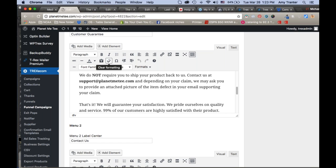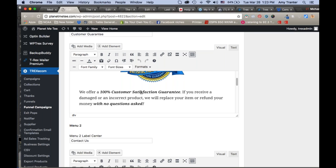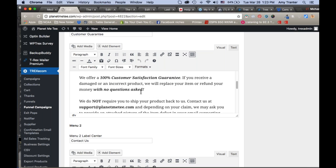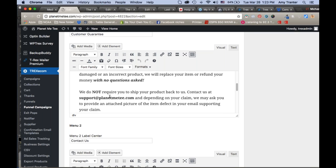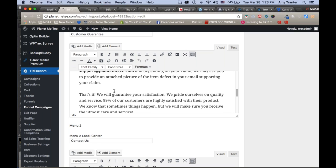I think that obviously builds a lot of trust. If they know that you're really concentrating on making sure they're happy, even if there's something wrong, no questions asked, they don't have to take the time to figure out how the returns are going to work. Obviously on a personalized shirt, you don't need to send them back, especially if it's something that the printer might have done, or just an accident here or there. It's going to happen, but they don't need that shirt back. So why send them through a whole process of having to ship it back? If they know they don't have to ship it back, this is great. And then something really sweet at the end. That's it.